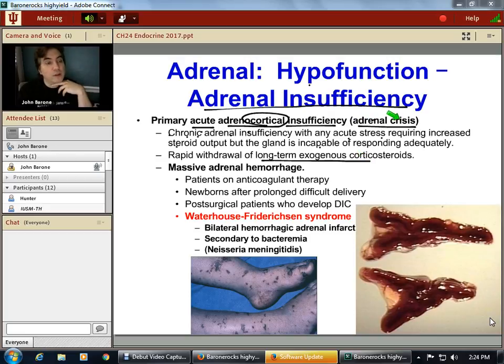An acute adrenal crisis. But the one we're most likely to ask about in terms of causes is massive adrenal hemorrhage, which leads to hemorrhagic infarction. Notice these glands, look at the cortex, it's supposed to be yellow, it's hemorrhagic. I think you can see it's still slightly yellow, the cortex, but it's now hemorrhagic, it's infarcted. So this is very bad. So again, there's three causes. Chronic insufficiency, where we throw the stress on top. Rapid withdrawal of long-term steroid therapy, and then a massive adrenal hemorrhage.